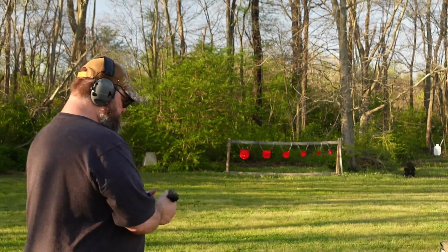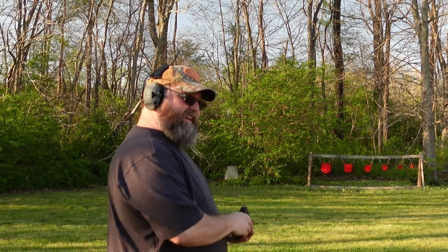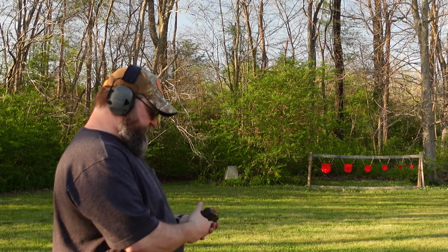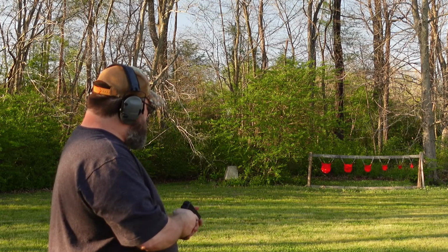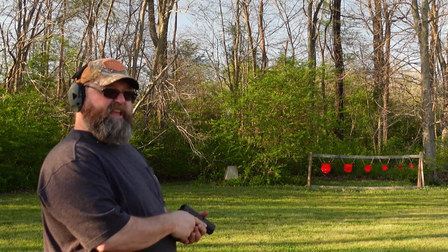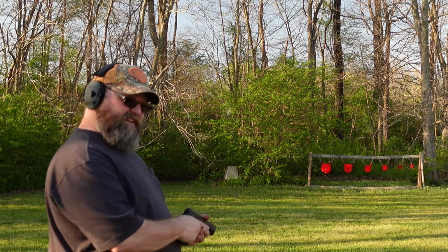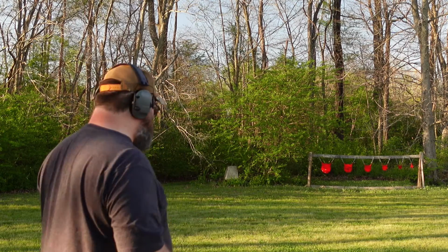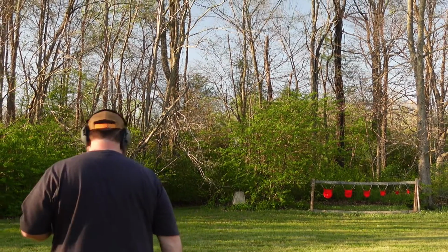But the trigger is good, so I don't think it's me not being able to control the gun, because the trigger is nice on it. And there's nothing I can see that I'm consistently pulling it one way or another. And generally, you're not going to pull rounds high. You know, you're going to pull the gun low. So I don't think it's me.